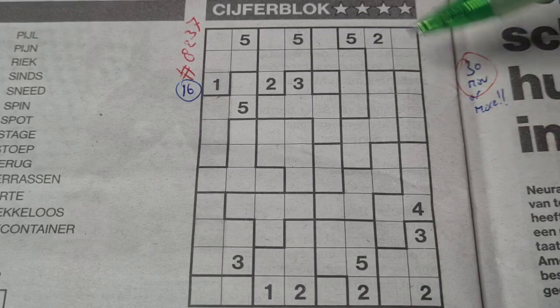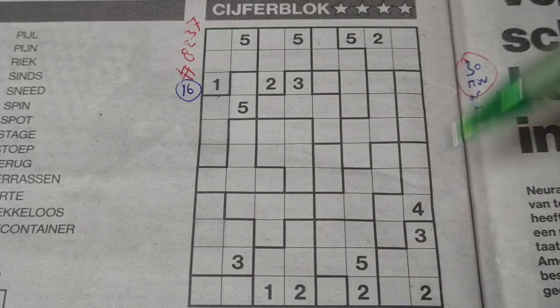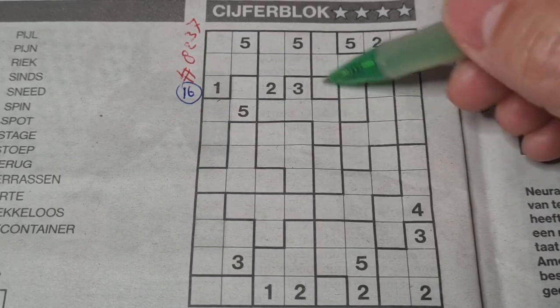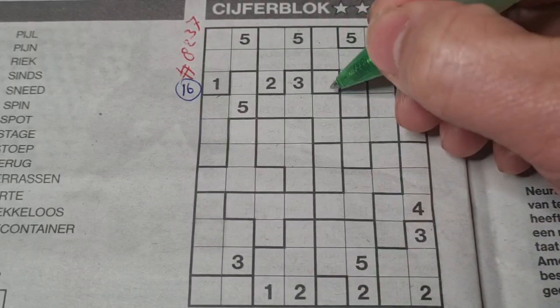So let's get started. First question to you is, can we see here the single box? Because the single box is always a 1. Here single box, there single box, always a 1.